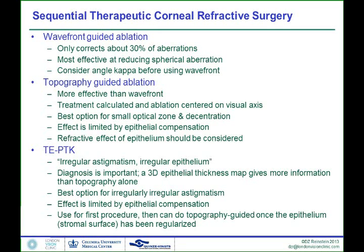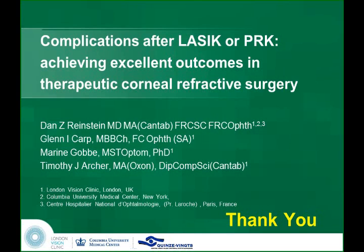And Tim has very kindly done a statistical analysis of our cases so that you can stay safe with some general rules, meaning 55 plus 10 plus 10 plus 10, etc. And do 2/3 of what you think you should have been doing, 2/3 of what you'd like to do when you're actually in the operating room, because you can always come back and take out more. Of course, you can proceed to topography-guided or wavefront-guided appropriately once you think that the irregularity has been pretty much compensated by small amounts of epithelial irregular changes. So with that, thank you very, very much for staying all the way to the end.